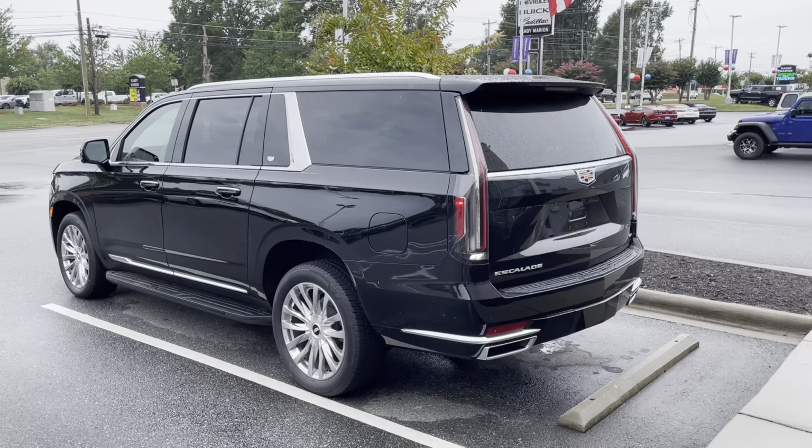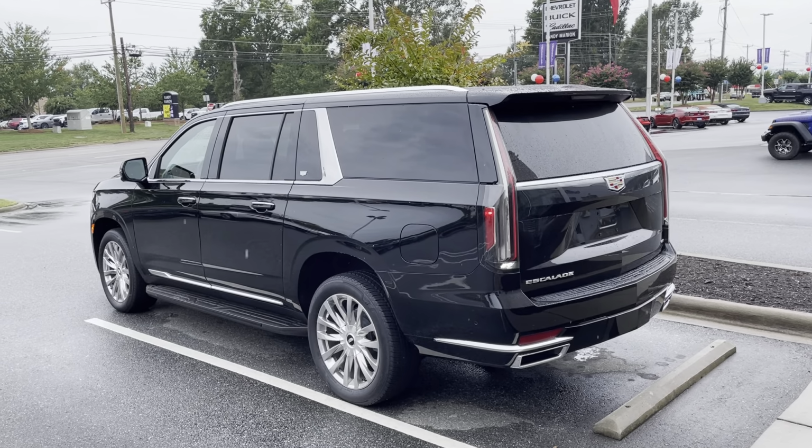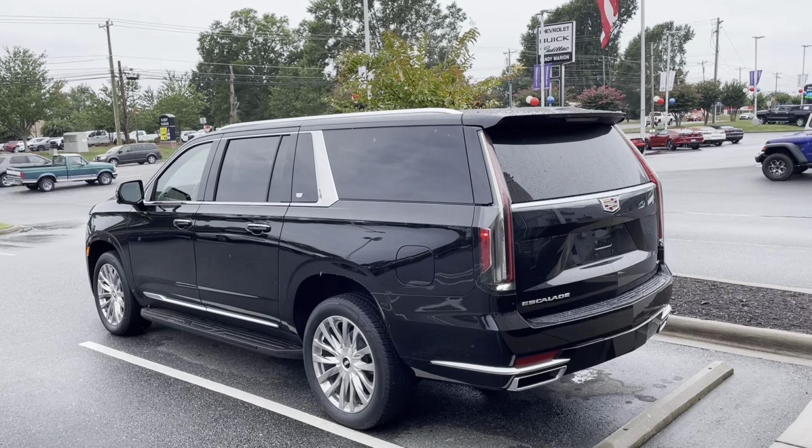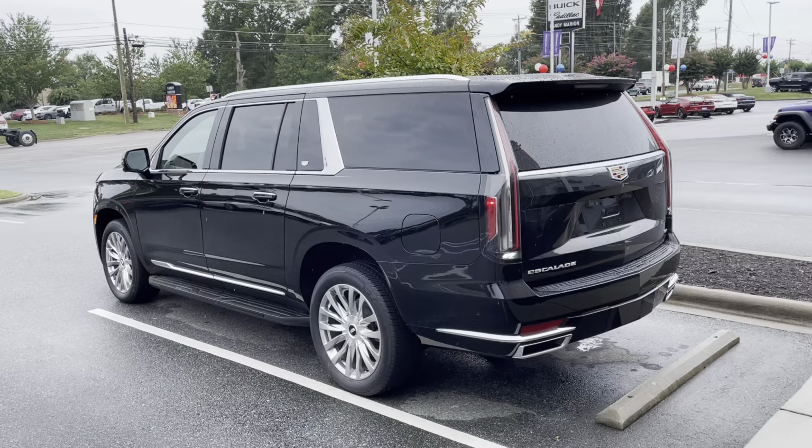I wanted to go over this 2021 Escalade ESV with you, just run over some features and let you know what to expect on the new Cadillac Escalades, completely redesigned Escalades.